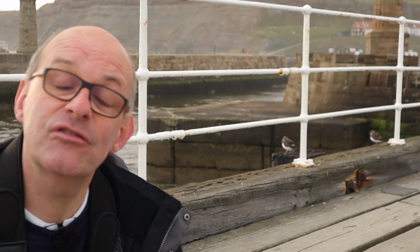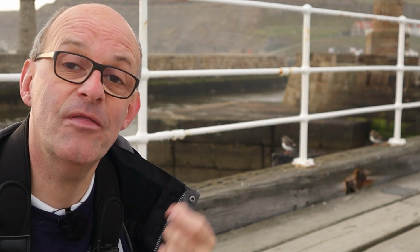There are lots of these lovely little birds called turnstones all around Whitby, and they're quite attractive, and I've just got some coming very close to me on the pier. Now I've not really got the right lens for taking wildlife, but because they're very friendly and they came very close, I've managed to get a few shots of those.